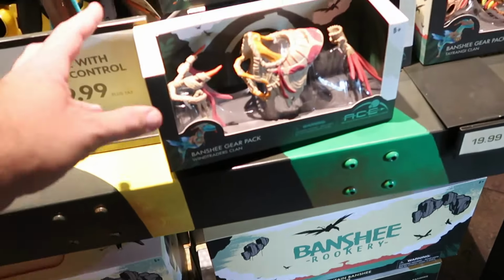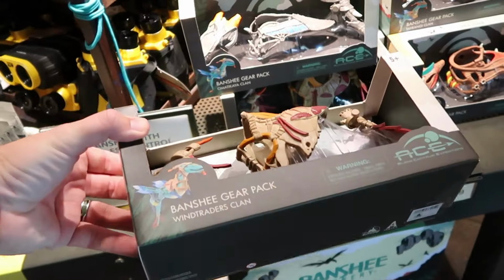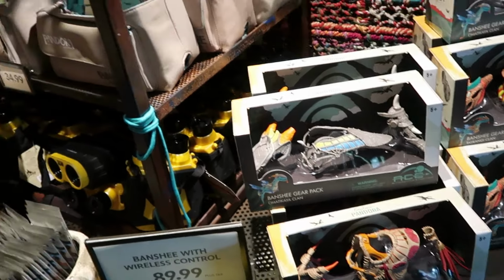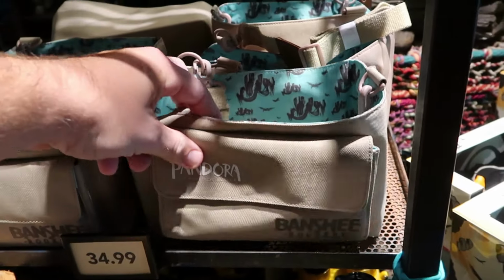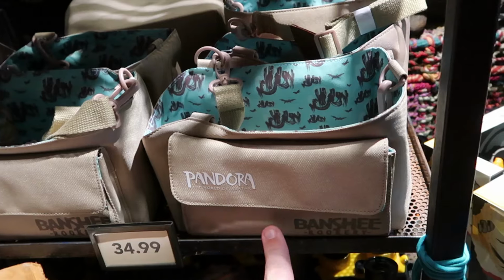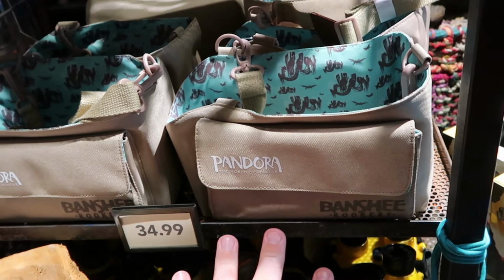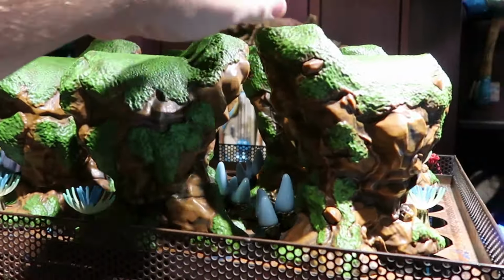And they even have some of the different Banshee gear packs. These are $20 a piece, so you can dress up your Banshee. They do have them in a couple different offerings as well. And I do want to show you the, let's see here, Banshee Rookeries. These are the little canvas tote bags where you can put your Banshees in. You got a little compartment on the front. Pandora, the World of Avatar. These are $35. They even have these little plastic perches where you can put your Banshee on the top.